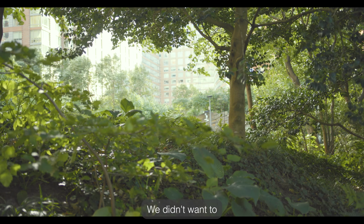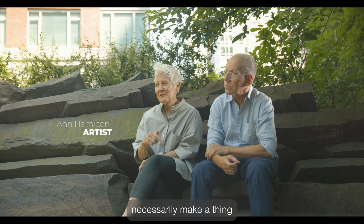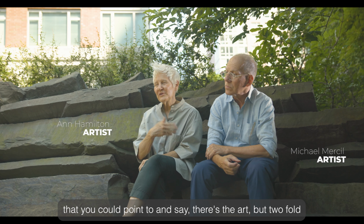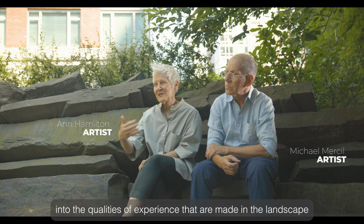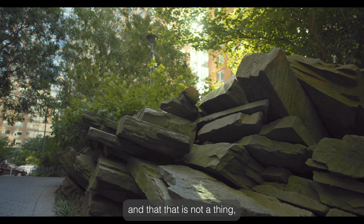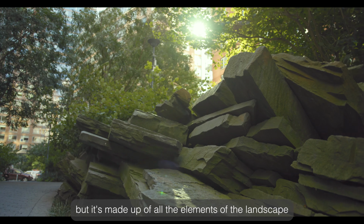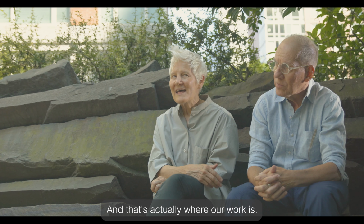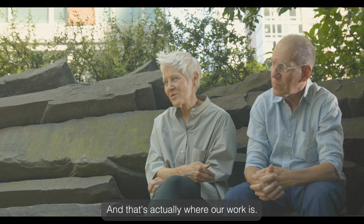We didn't want to necessarily make a thing that you could point to and say there's the art, but to fold into the qualities of experience that are made in the landscape. And that is not a thing, but it's made up of all the elements of the landscape and the experience of it. And that's actually where our work is.